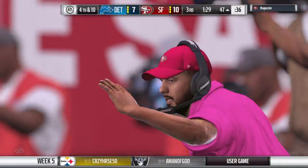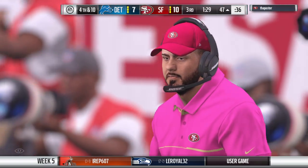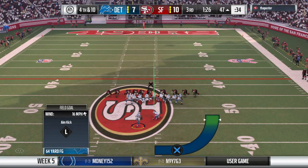I love the intelligence the defense just showed there. Read their keys, saw the screen developing, ran to it, and smothered it. What a 3rd down stop by them. And the punter's on the sideline.